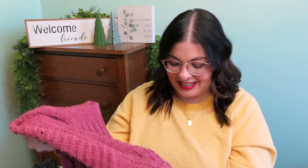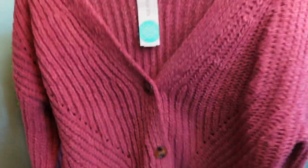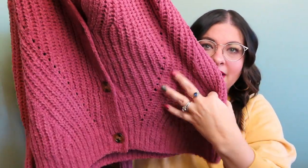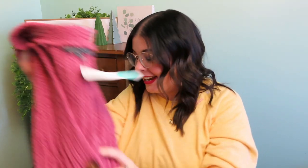And then this last one is, where's the tag? Dun, dun, dun, dun, dun, by Love Ellie, the Raquel Pointel button front cardigan in dark pink, size XL. This is so soft. Look at that pretty stitching, the knit. How pretty that is. Ooh, she's more like a dusty rose, but she's coming off really pink on camera. But super cute. All right, let's try everything on.